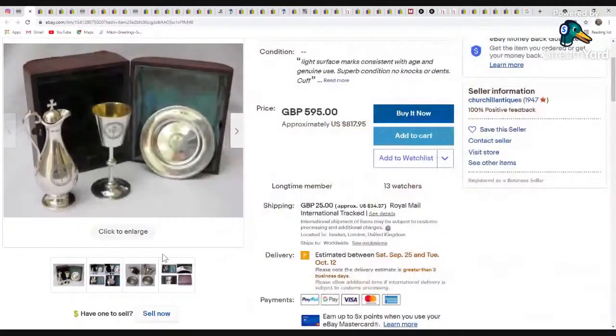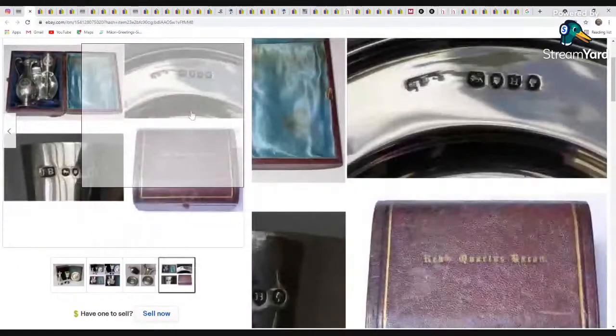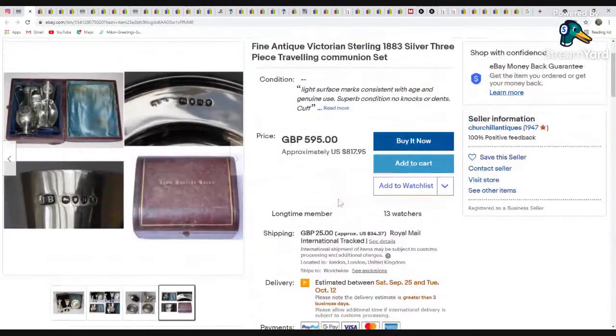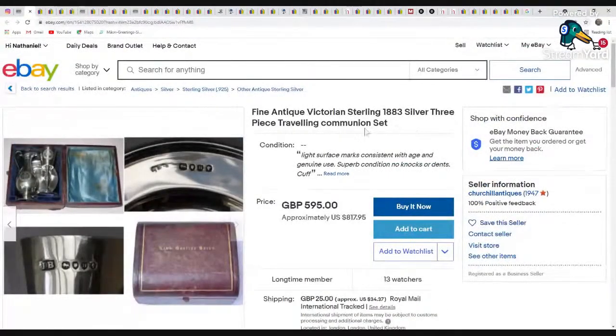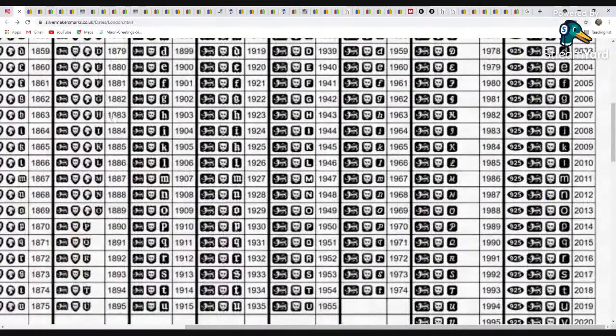Okay, so here we go. We can tell that this is in the reign of Victoria because it's got a Victoria duty mark on there, and it's got an H in a shield-shaped cartouche. So if we go, we're looking for 1883. 1883, Victoria duty mark, H in a shield.